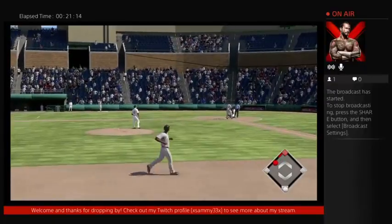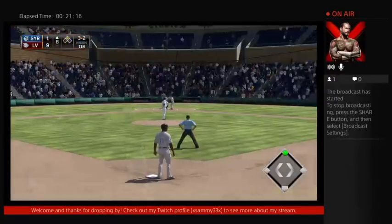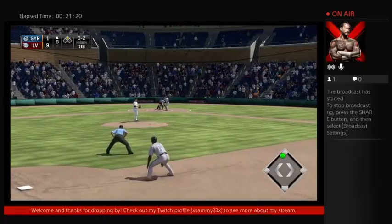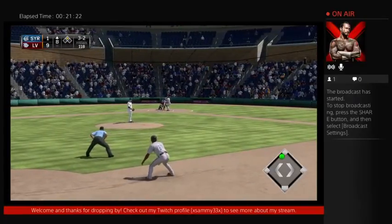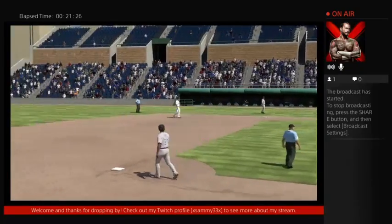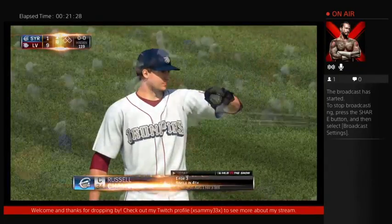Now look out as this is whistled foul off to the right side. I just don't want the game to take forever because I'm not going to get to play many of them since it's a shorter stream. 3-2, and he misses there for ball four. So runners are at first and second now with nobody out.